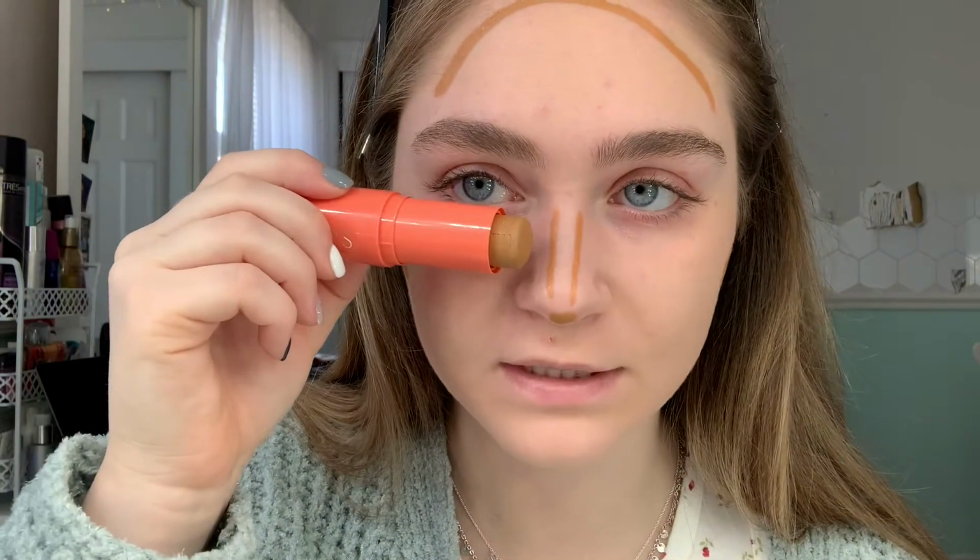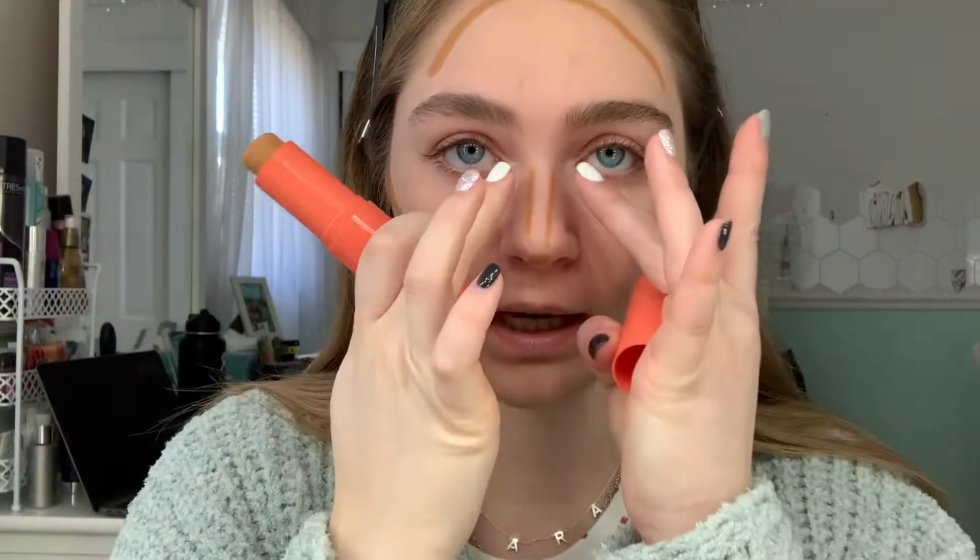And I should specify, I don't do it on the direct side, because if I did, it would be right here. I do it kind of on top of my nose because I want to make my nose look slimmer. So if you put contour just on the side of your nose, it's not going to do anything. You want to reshape your nose. So yeah, that's what I do with that.